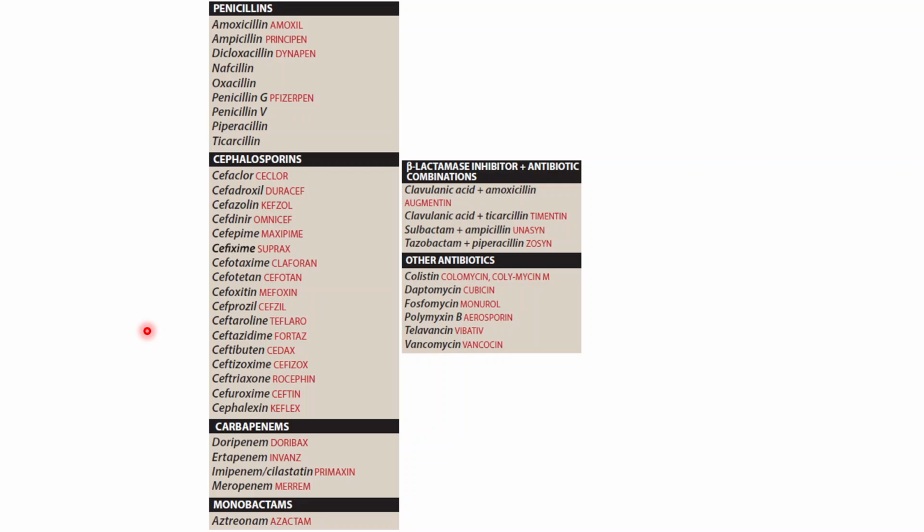Then the fourth generation includes cefepime and ceftaroline. Here they are in alphabetical order. This fourth generation is only available parenterally, and cefepime has the widest antibiotic spectrum, though methicillin resistant strains are still not covered. They additionally cover Escherichia coli, Klebsiella pneumoniae, Proteus mirabilis, and Pseudomonas aeruginosa. So they cover everything that is gram negative and also gram positive.